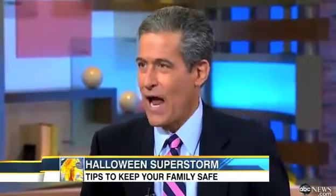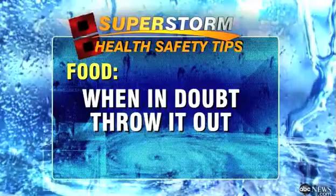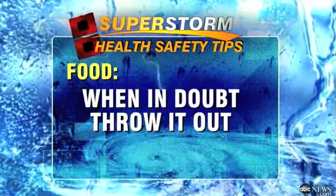Everyone wonders, when the power goes out, what do I do about my refrigerator, my freezer? After 4 hours, you have to be careful about what's in your refrigerator. Anything that's perishable, leftovers, meats, get rid of it. Anything 4 hours after the power goes out, you need to be careful. That's the key time. When in doubt, throw it out.